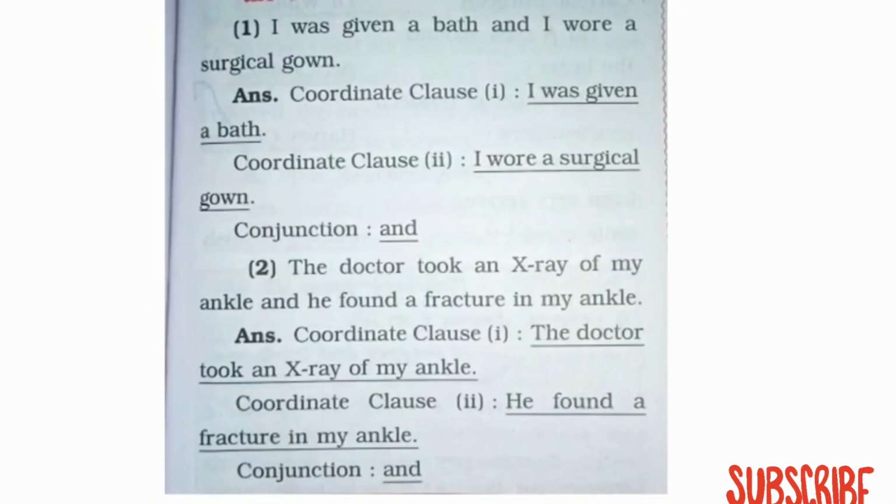I was given a bath and I wore a surgical gown. Here the two sentences are being joined by one word, and. So and is a conjunction and the rest two are the coordinate clauses: I was given a bath, I wore a surgical gown. Same way, we can see the second.